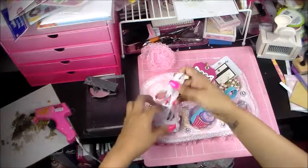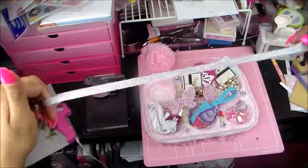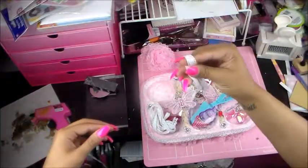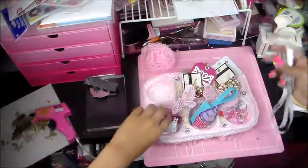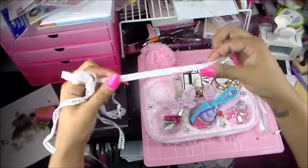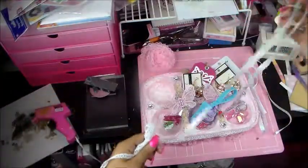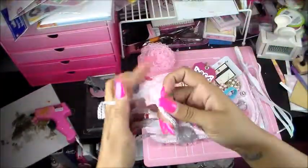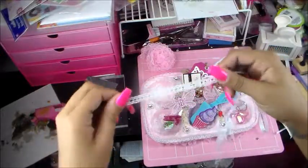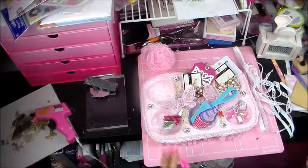Okay, so then in this one, she sent me this type of trim right here. Really pretty, like a metallic-y white silver with a hint of pink in there. I like that. And then she sent me this one here, the sparkles. Can you guys see the sparkles? Really pretty. And this one also sparkles. Look at that. Oh my gosh, I'm in love with this.